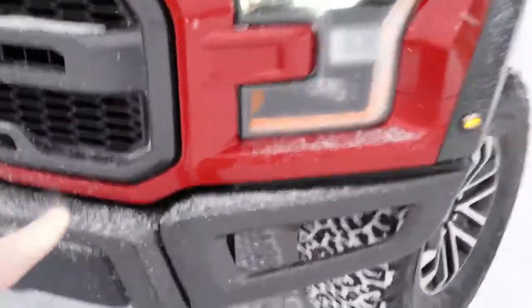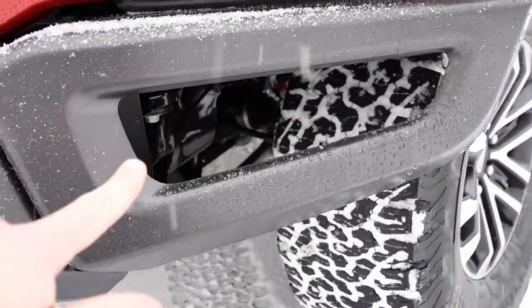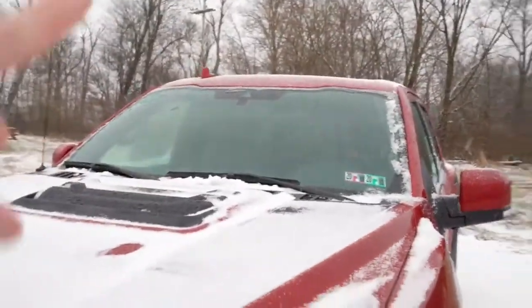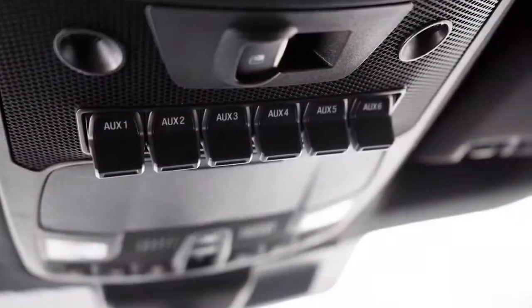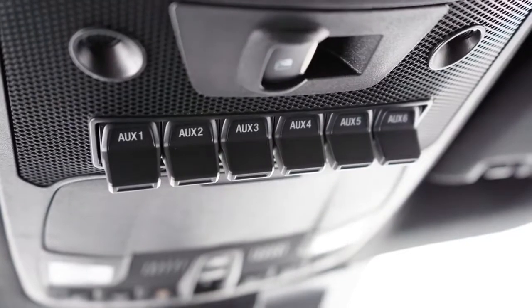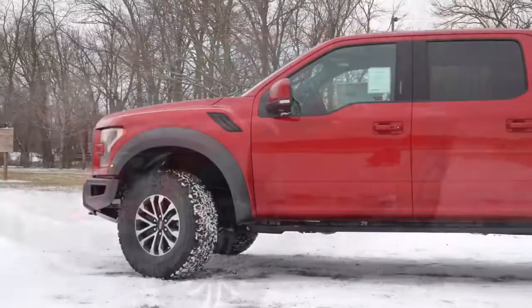I saw this the other day. There are some LED aftermarket lights available for this little area. They are so bright, but they look so good with these LED lights, so I did want to mention that. And of course, you can put LEDs up top and everything, and there are actually aux switches built in that are for nothing right now, but that are set up for that kind of thing. So I'll get more into that a little bit later, but now let's go ahead and make our way to the side on this one here.